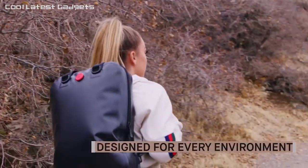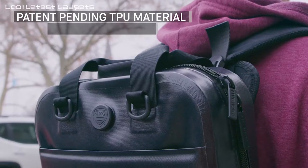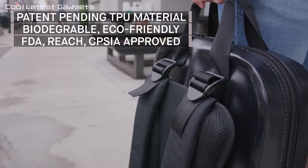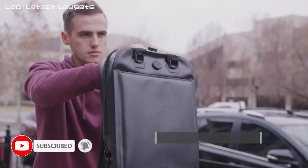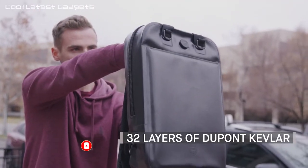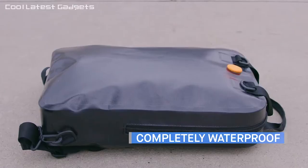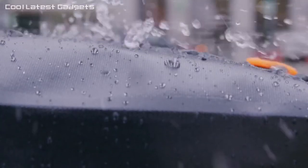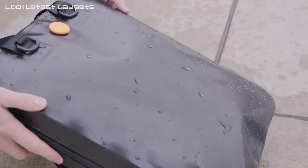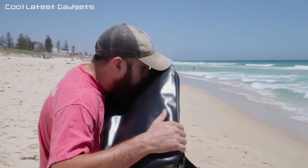Designed to perform in every environment, Shield Edition MVB is packed with features to ensure your peace of mind with a Kevlar insert that protects against almost anything. Oh, and did I mention it's completely waterproof? It can even be used as a flotation device.